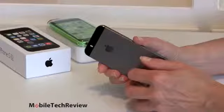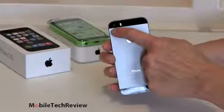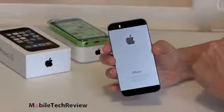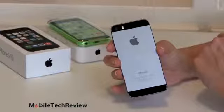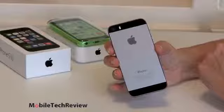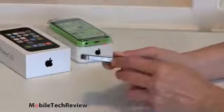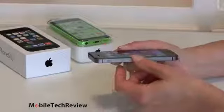In fact, cases will work for the iPhone 5 on the iPhone 5S as long as the cutout is big enough to accommodate the updated camera and the new True Tone, as they call it, or it's really a two-tone flash. We have an amber and a white LED flash on the back here for better color balance when you're using the flash. Volume buttons are still over here, still beautiful machined metal. The chamfering around the edges is a little bit more pronounced.